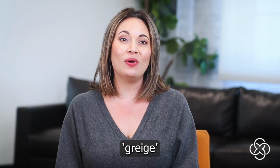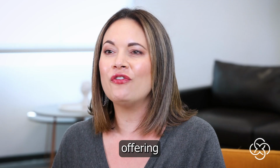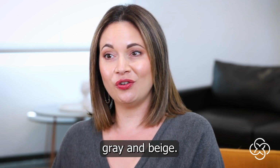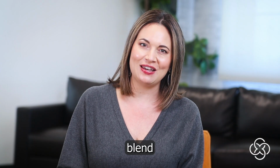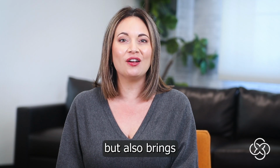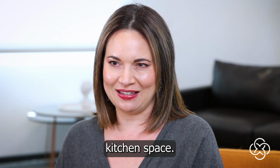This past year, grayish kitchen cabinets have emerged as a design phenomenon, offering homeowners the perfect fusion of two beloved neutral colors, gray and beige. This versatile and elegant blend not only complements a wide range of interior styles, but also brings a touch of warmth and sophistication to any kitchen space.